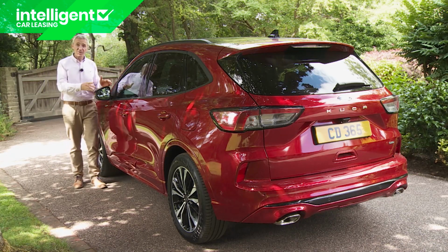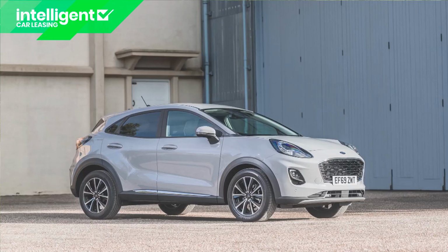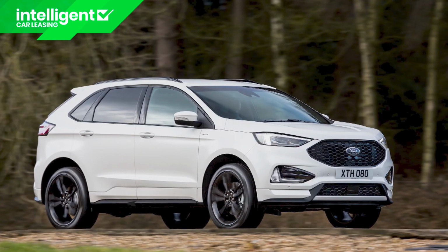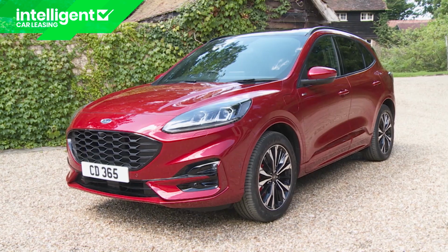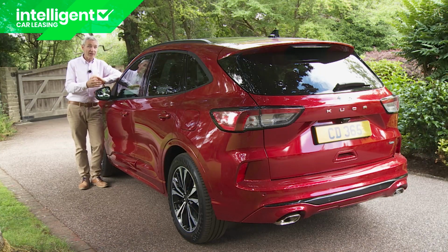This is the third generation Kuga, moved subtly up market to make space for the freshly introduced Puma crossover, which slots in below this model. It's just as well the Canadian-built Edge SUV is no more, as the Kuga PHEV's asking price would have trampled all over that, and it's knocking at the door of premium territory.